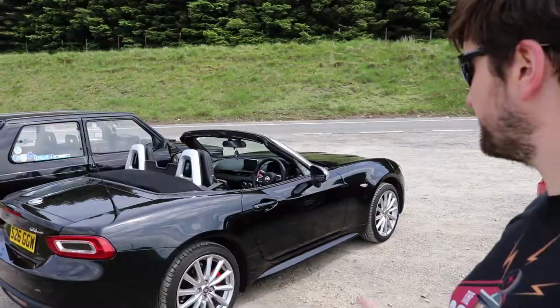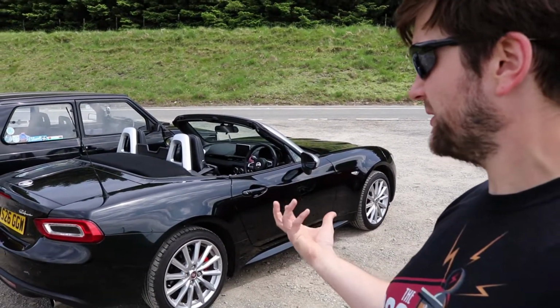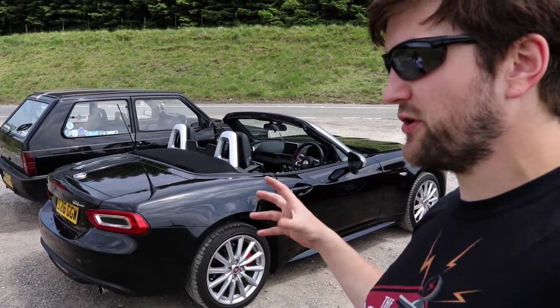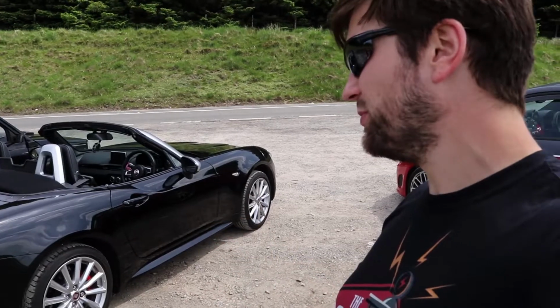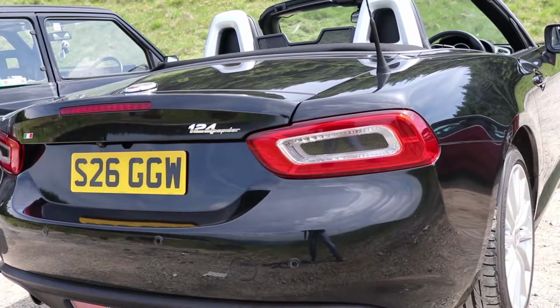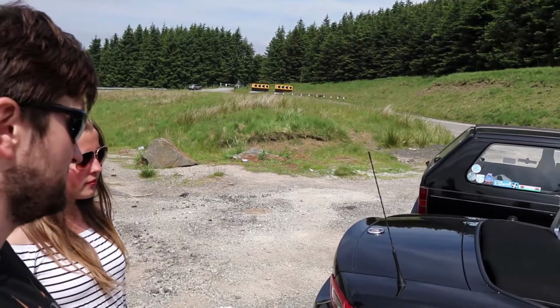I must admit, with the front lights and the rear light, the design, even though they're still trying to pick up the original 124 design, it looks slightly aggressive. Yeah. And Fiats aren't normally aggressive. I know for a fact that you have actually modified this ever so slightly. So run through what you've actually done.